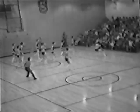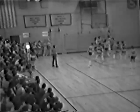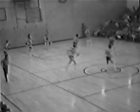Bybee with the ball now for the Vikings from the top of the key to Silk. In the left corner, Silk going for it. No good. Rebounded by Eichels. Eichels bobbing around a little bit, but keeping it. Eichels back to Bybee from top of the key to Silk. To Stark from the free throw. Shoots no good. Rebounded by 43. LePage. To number 11, Stead.